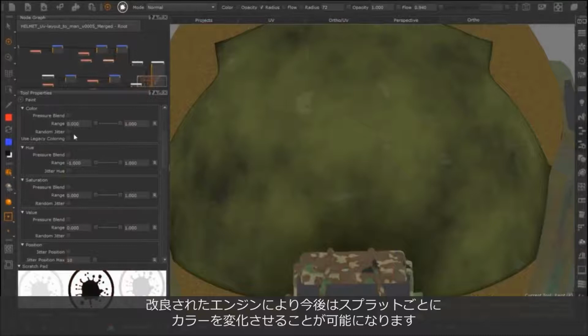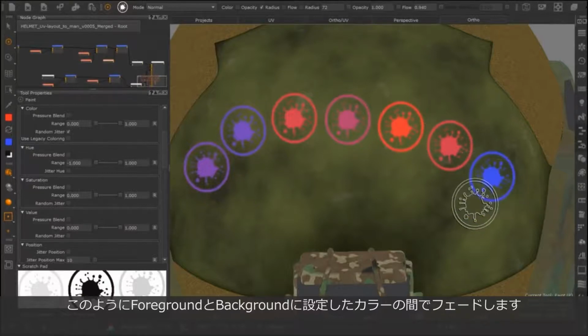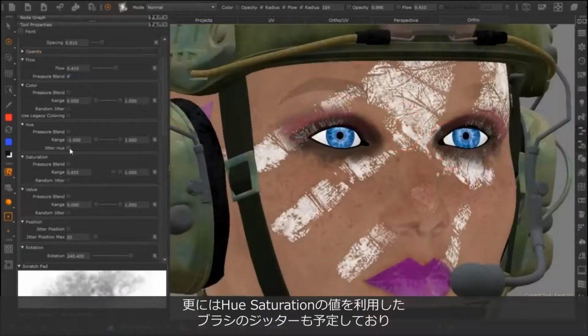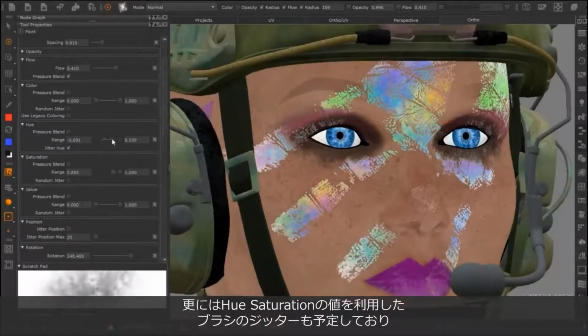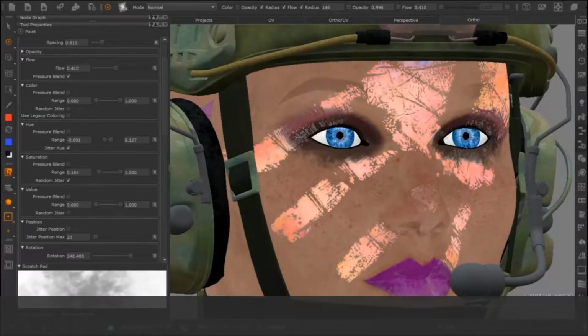But now we've improved the engine to be able to change the brush tip color for each splat, seen here with a new jitter ability that fades between the chosen foreground and background color swatches. And of course, we can take this further with the long requested feature of hue saturation value brush jittering. Here you can see how you can precisely control the range of each of these effects, enabling you to create some pretty artistic paint strokes.